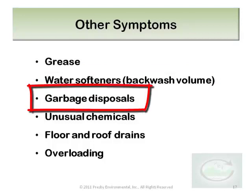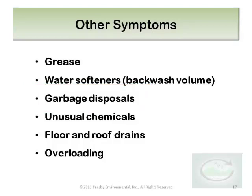Garbage disposals are one of those appliances that often get added after the fact, and the tank may now be undersized. That and garbage grinders can be severely abused. We came across one owner that was using her grinder for a way to dispose of newspapers.